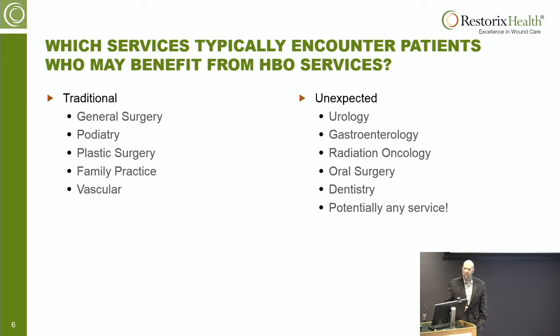Family practice, we find a lot of family practice docs, particularly before a big program opens, may be already doing wound care officially or unofficially in their office for patients as it's needed. So we partner with them. Of course, we partner with vascular. Vascular seeing a lot of wounds that are related to blood supply. And as I mentioned before, we've got to have some degree of blood supply to that patient's wound, even if it's marginal, for them to benefit from HBO. So that's another really important partner in the program.